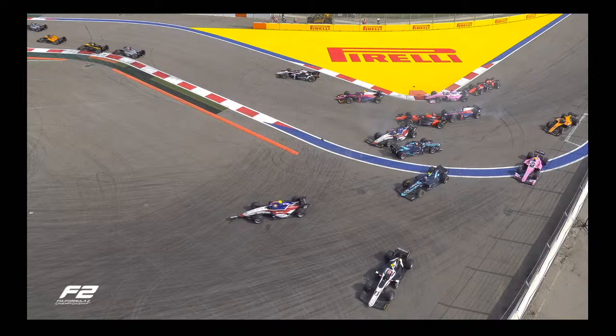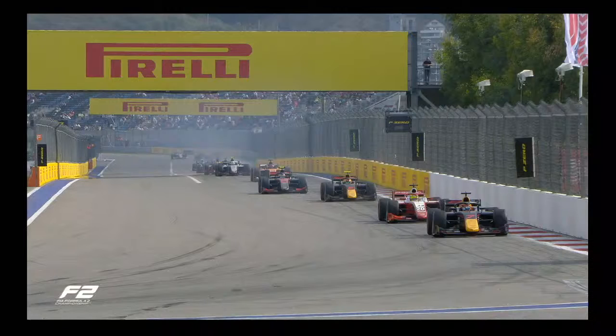There were at least four or five cars taken out. Felipe Drugovich and Roy Nissany, I believe, also had to retire as a result of the contact. And the safety car did come out, but on the restart, it was Yuki Tsunoda leading the way from Schumacher, Daruvala, Ghiotto, and then it was Aitken.